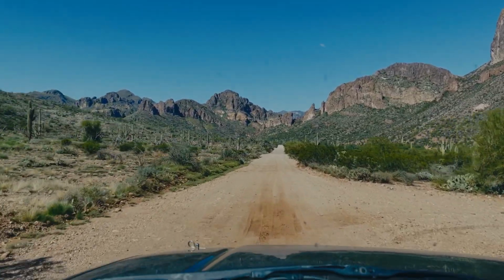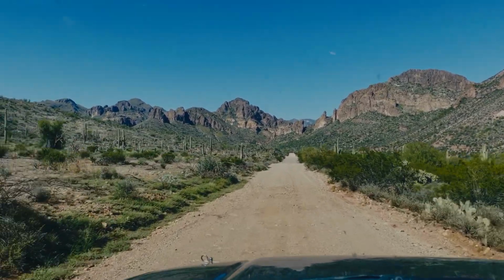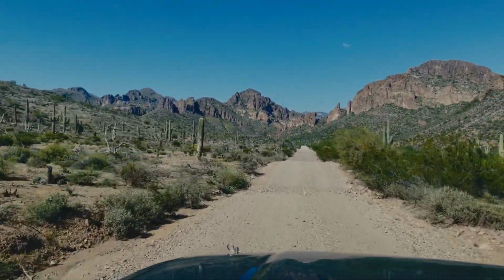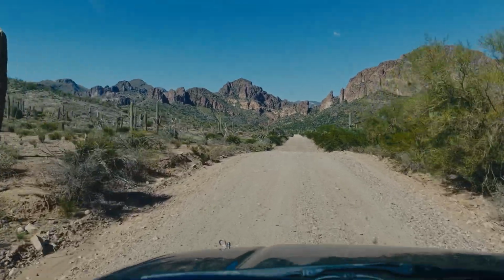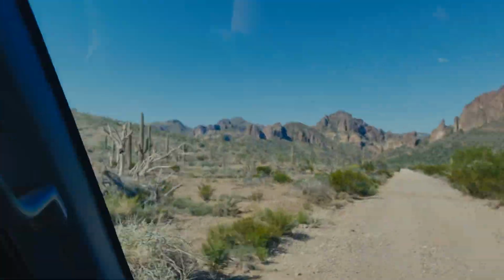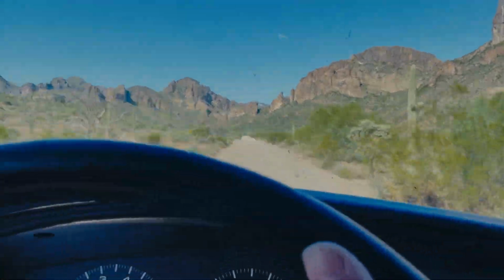This is just such a cool area. I love driving down here because the road is pretty smooth for an off-road trail. It hasn't been messed up by the side-by-sides. But yeah, just looking around, it's really nice views.